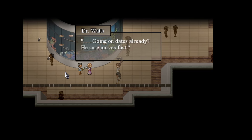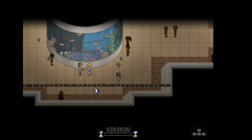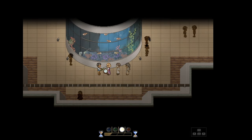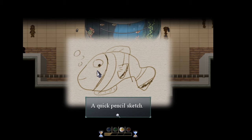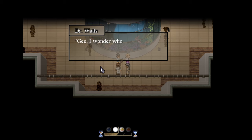Going on dates already? It sure moves fast. Well, we're still skipping around. Some time has probably passed. Quick pencil sketch. Probably good, better than I would ever make. It's still better than I could ever make. Gee, I wonder who he learned to draw like that from.